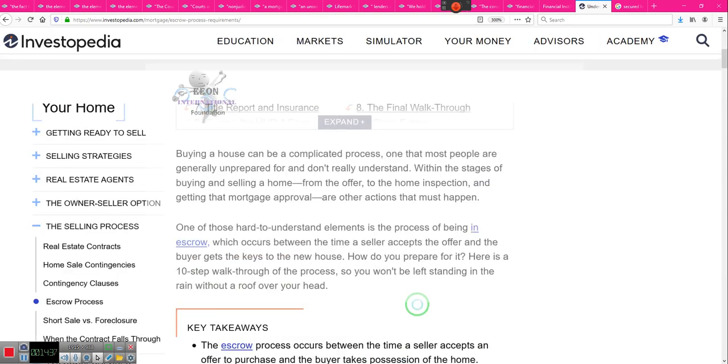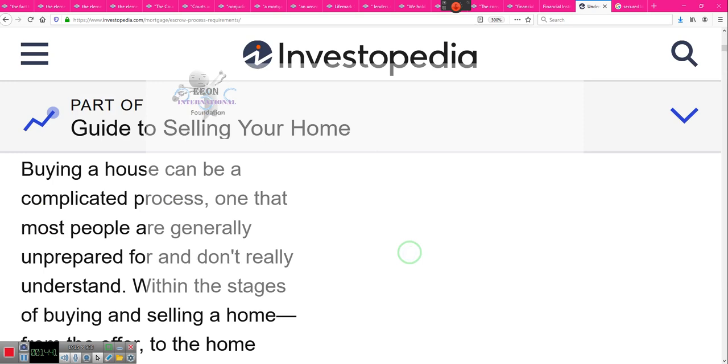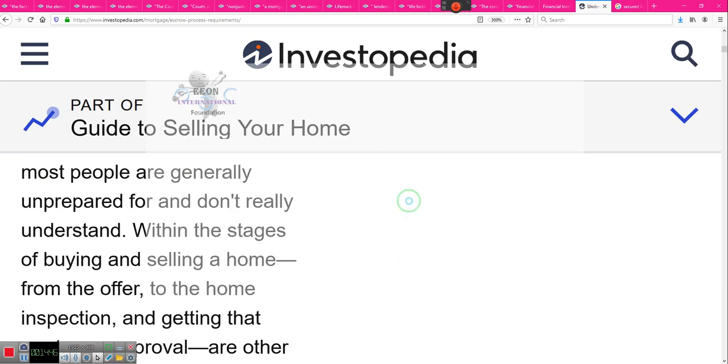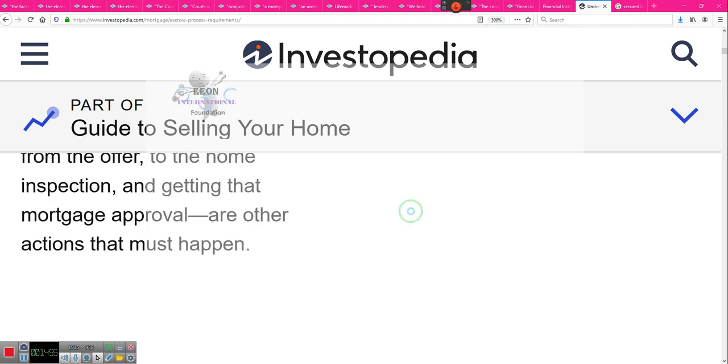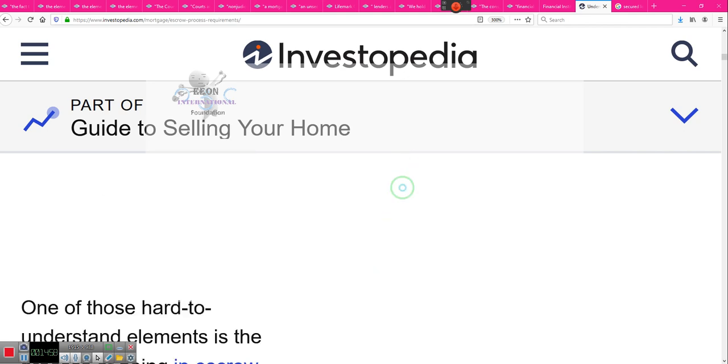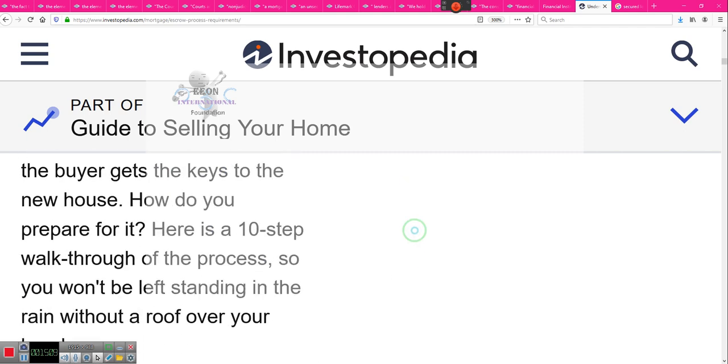Okay, so let's do this. Buying a home can be a complicated process, one that most people are generally unprepared for and don't really understand. Within the stages of buying and selling a home, from the offer to the home inspection to getting a mortgage approved, are other actions that must happen. One of those hard to understand elements is the process of being in escrow, which occurs between the time the seller accepts the offer and the buyer gets the keys for the new home. How do you prepare for it?